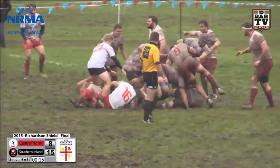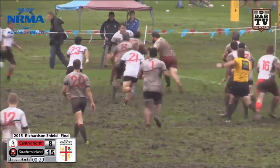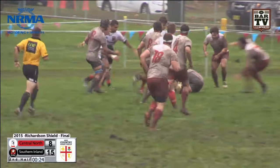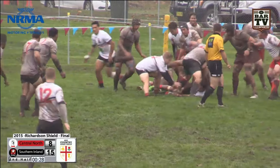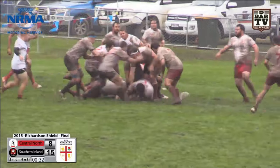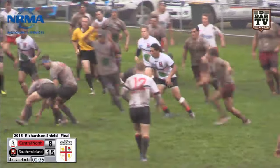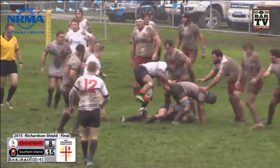As they take it forward now, good attacking opportunity. Stoltenberg with it. Passing off the back, and good run here. Palms one off and tries to dive from about 15 metres out, but unlucky there was Latu. And here goes the big number one, Patu. So Latu to Patu. And that's a poor pass there from the back of the breakdown.